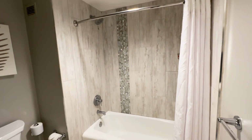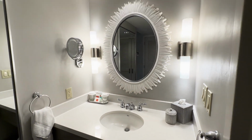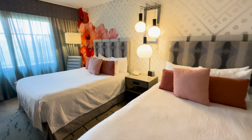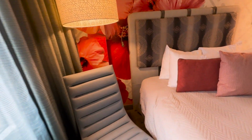Yes, I'm always surprised that these rooms have shower curtains. Real nice mirror and sink here. As you walk in, you've got your super comfortable queen beds. I slept like a baby. Can they give you any more pillows? Look at that.